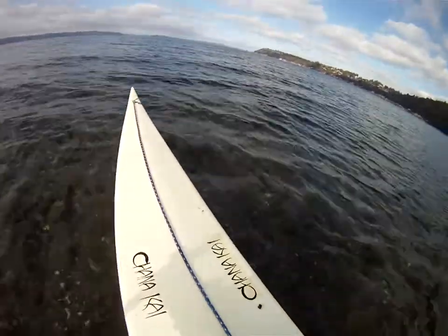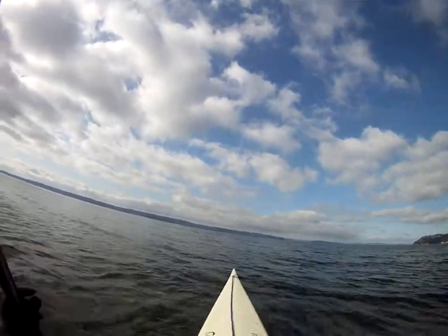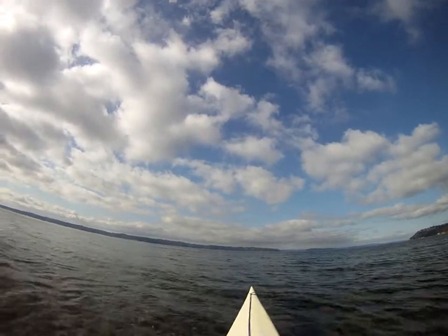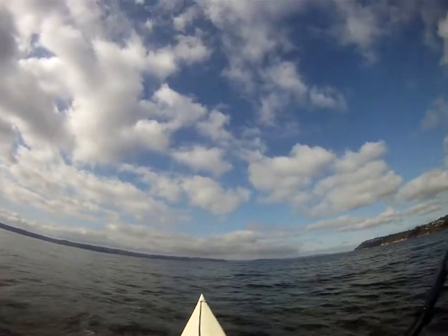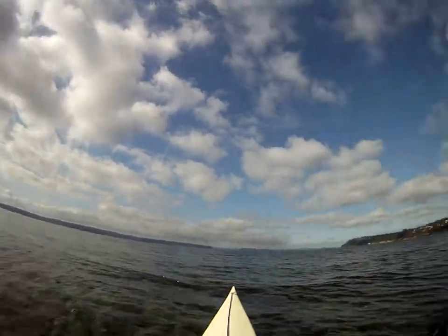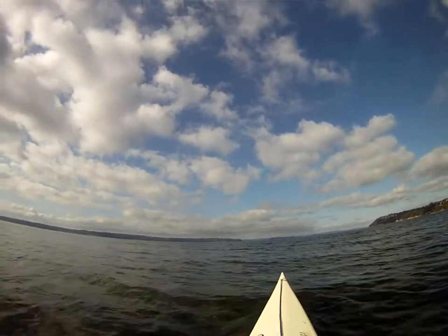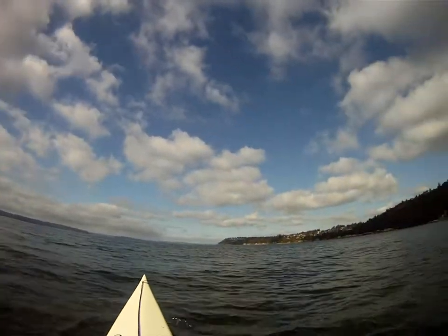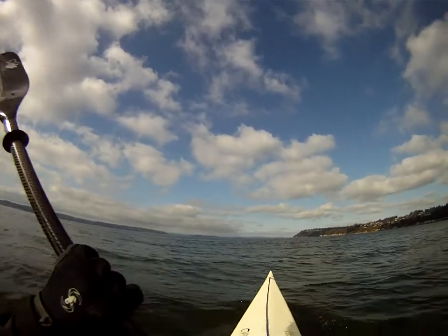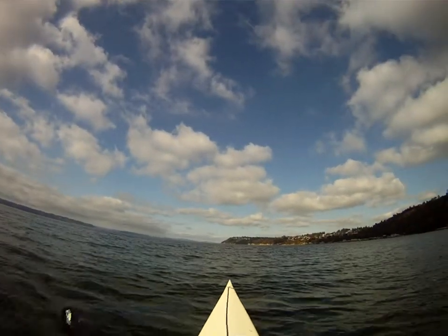So, water's about 45 degrees. I think, sitting in it, that's a conservative estimate. Whoa, yes. Time for some longer wetsuit pants. Or a scupper drain. That'll wake you up.